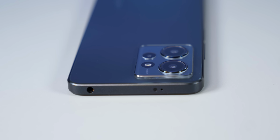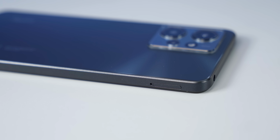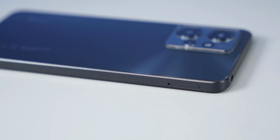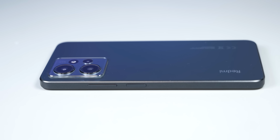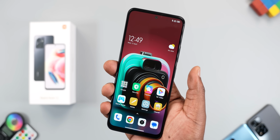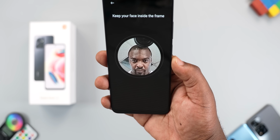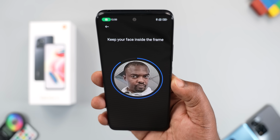Moving to the top, it has a mic, an IR blaster, and a 3.5mm audio jack. On the left side is where you're going to find the dual 4G nano SIM card and memory card tray. The volume and power buttons are located on the right side. The power button also serves as the fingerprint scanner, and unlocking it is fast. The Redmi Note 12 also has the less secured face unlock feature. It's fast as well and works well when there's enough light.